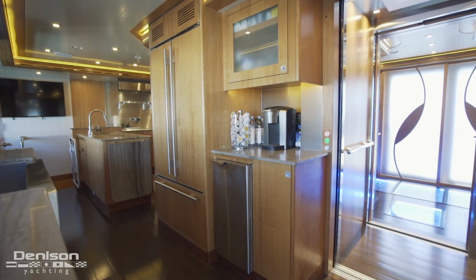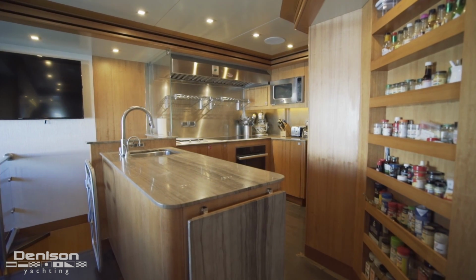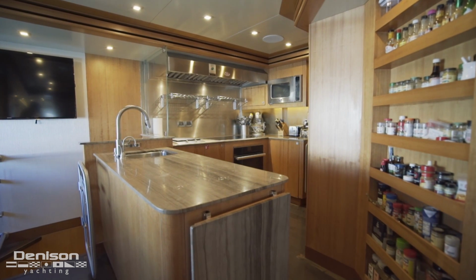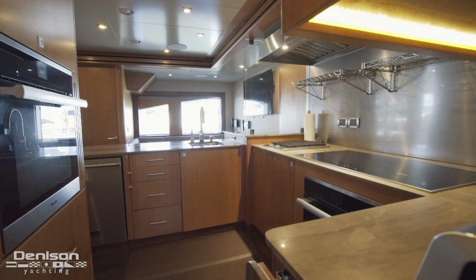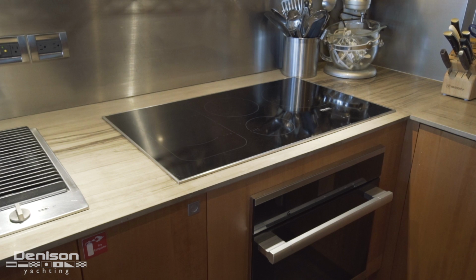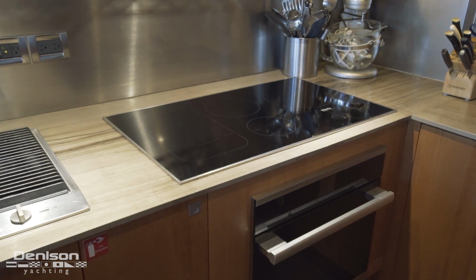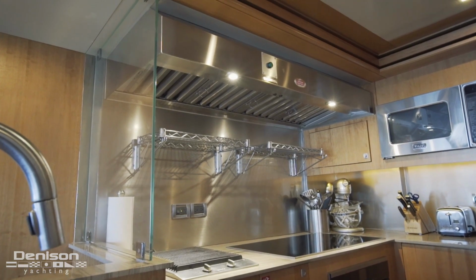Moving further forward still, we arrive at a very chef-forward galley. In addition to a ton of storage all around, Serenity's chef has every tool they need to make great meals for your guests. The bulk of the appliances found in here starts with this large glass cooktop that sits next to a countertop grill. These rest below an industrial hood.